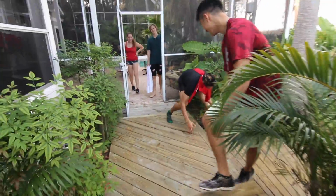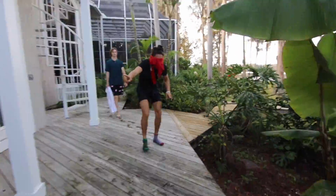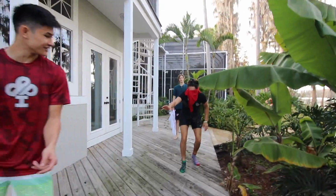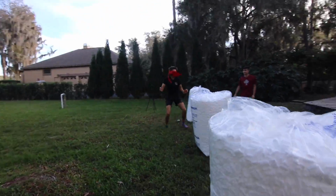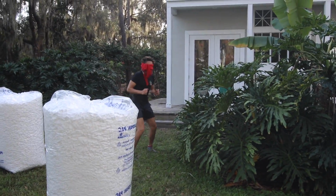Sorry. Right a little. Right, right, right! This way, Bussington. Now straight. Now straight a little more. Left, left. Straight, straight. Right, right, right.